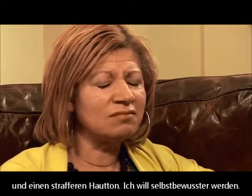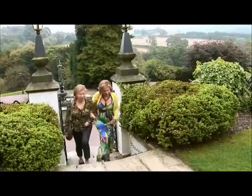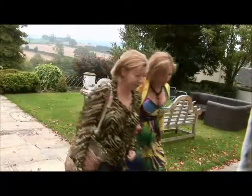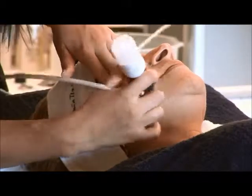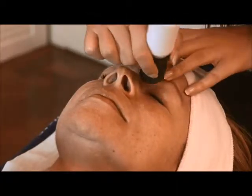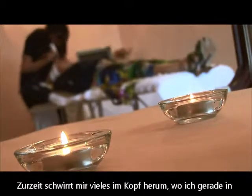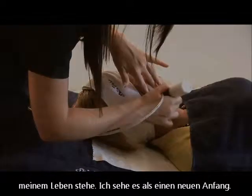I just really want to increase my confidence, and I say last couple of weeks, my husband's left me, he says he doesn't like the way I am, and I'm thinking, what does he mean? Does he mean my appearance? I think there's a lot riding on it for myself personally, where I am in my life at the moment. I see it as a new beginning in some ways, hopefully.